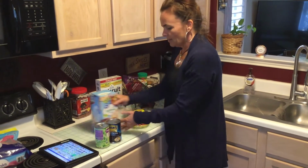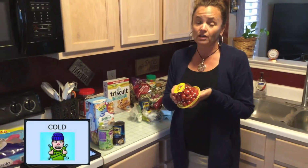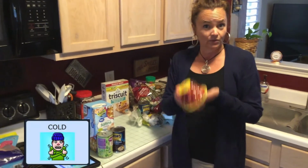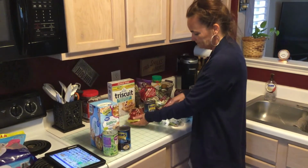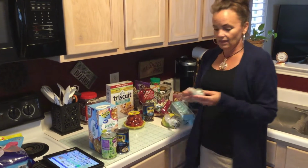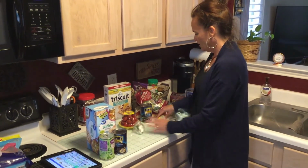Some other things I bought at the store. We got some tomatoes. I have to keep those cold, but not frozen. They go in the refrigerator, so I'm going to start a new section here with refrigerator. I got a lime. I keep that in the refrigerator to keep it cold.